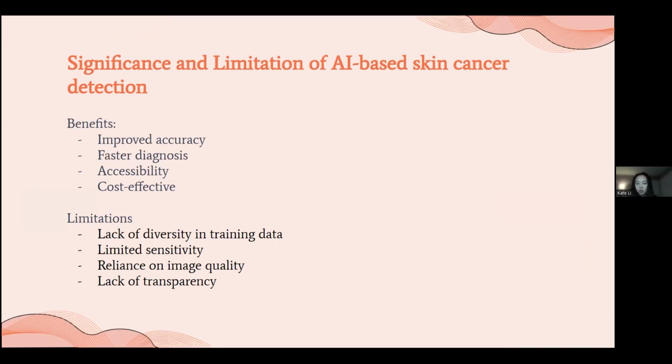Some benefits include improved accuracy, faster diagnosis, accessibility, and it being fairly cost effective, which is almost free to use. Some limitations include lack of diversity in the training data. Even though it's trained on thousands of images, there is a possibility that the AI encounters something that it's never seen before. Other limitations are limited sensitivity, reliance on image quality, and lack of transparency.